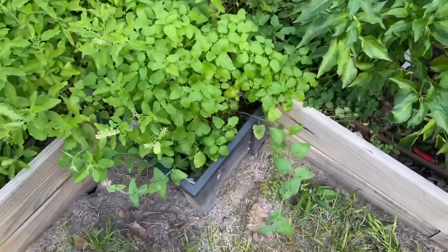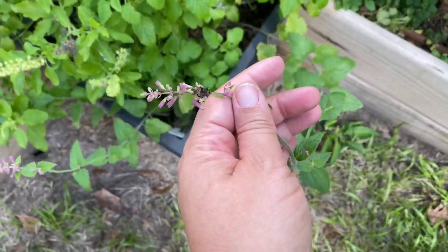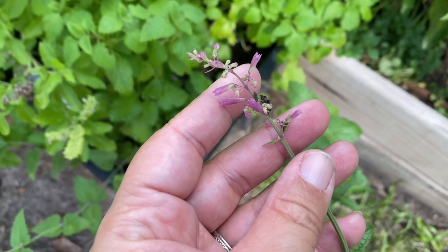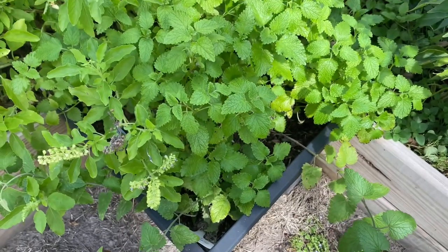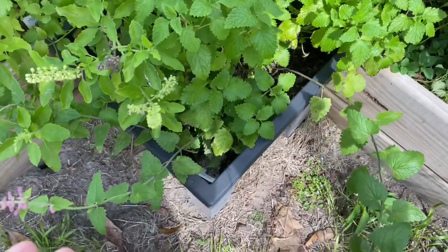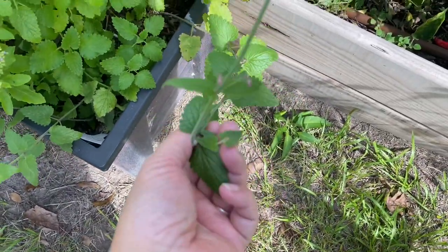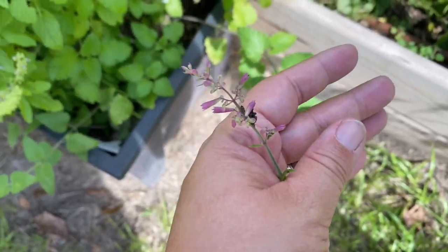So I'm happy to report today that I did get some of that mosquito mint. It's like a hummingbird mint, agastache. Some of the seeds that I planted did germinate. It wasn't all lemon balm in that container. And so we have blooms, so that's fun. Now this is a perennial, so if I can gently separate this from the container and put it somewhere else, it should keep coming back for me.